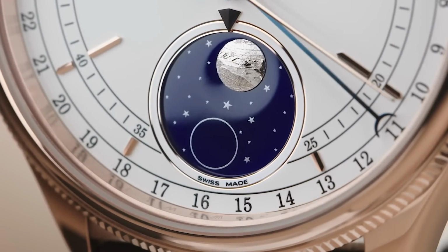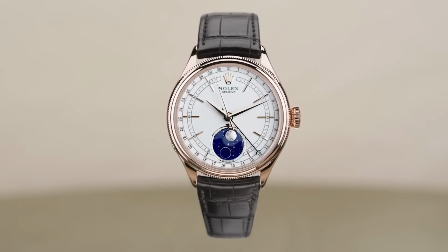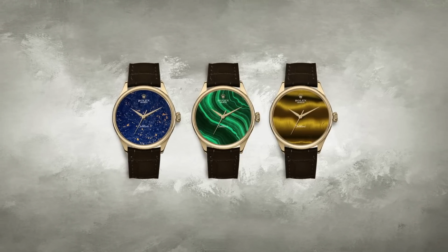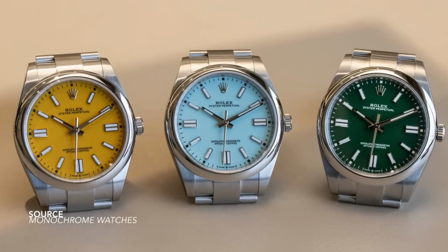Rolex bringing back this simple but exciting infusion of semi-precious stones with precious metals like yellow gold, rose gold. So I expect we're going to see some variants: orange, green, blue, black, maybe even white. This could be very similar to how the Oyster Perpetual line was revamped a few years ago. And when I sit back and think about it, it's a genius move on their part.